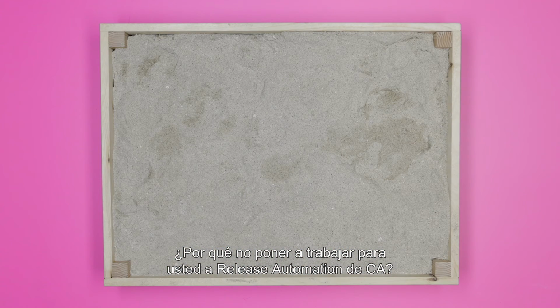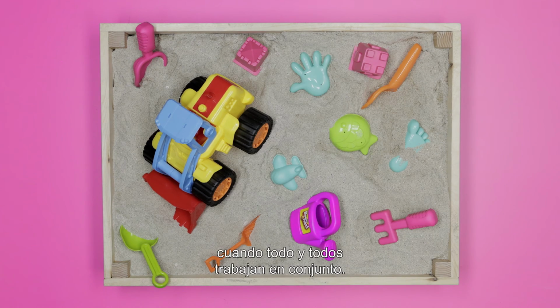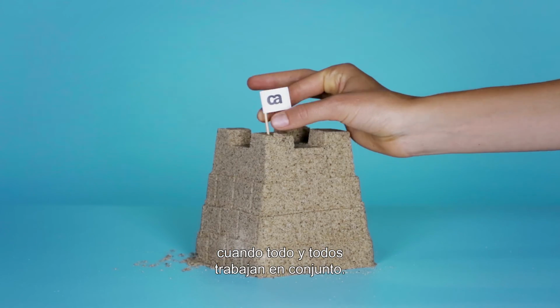So why not put CA Release Automation to work for you and see what you can make when everything and everyone works as one?